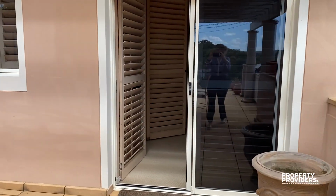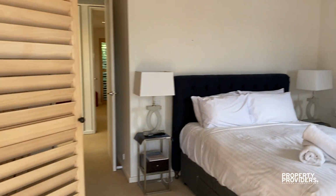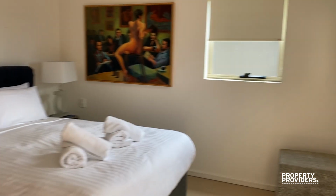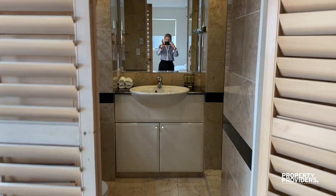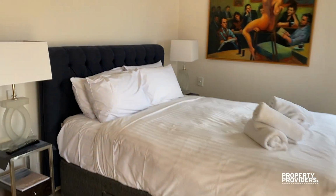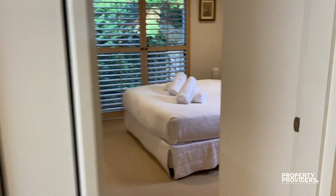This brings you through to the master bedroom, which has an ensuite. Look, here is the ensuite. Property is 3 bedrooms, 2.5 baths.